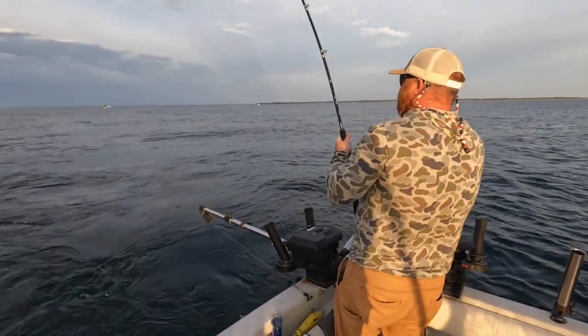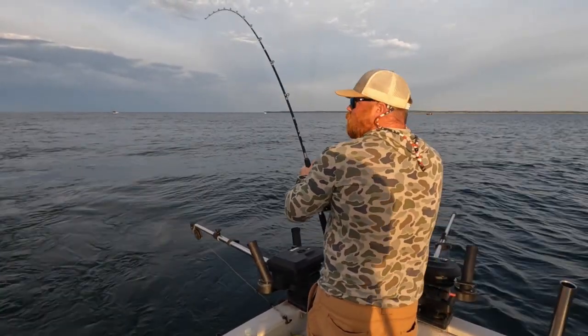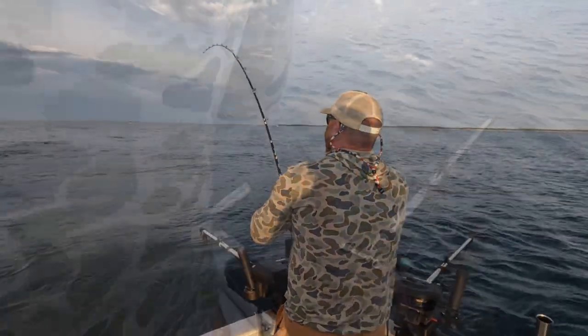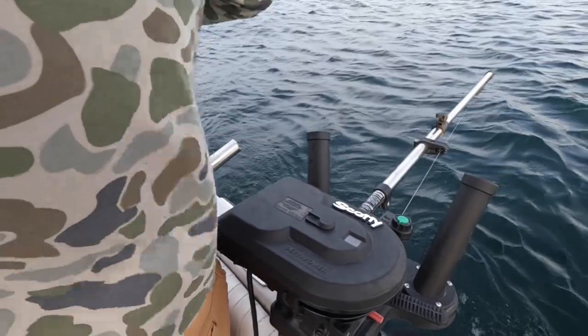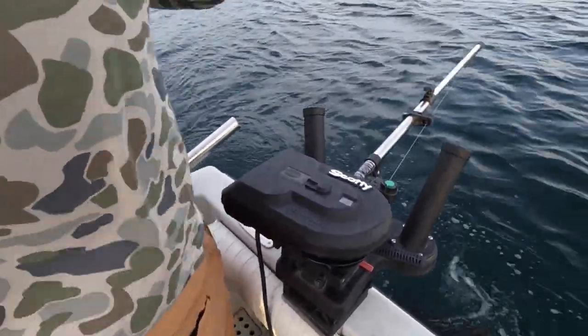A little bit to the right. It's a good fish coming right here. Dad's keeping the boat exactly where it's got to be. Scotty downriggers today performing flawlessly. And we're going to get this fish in the bucket right here.